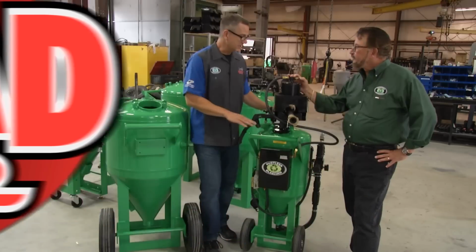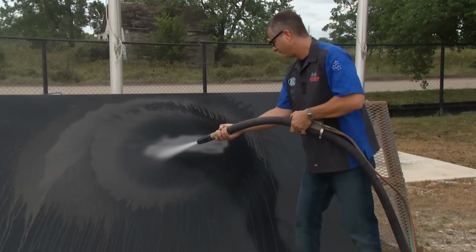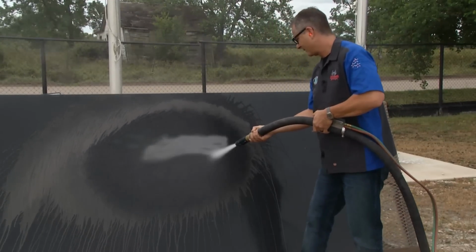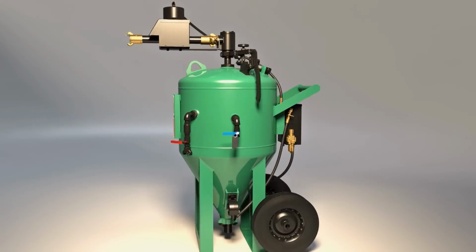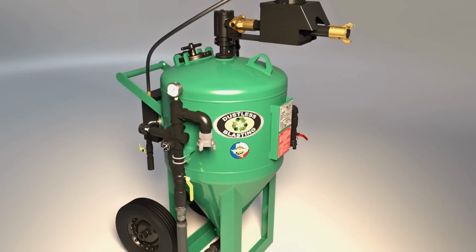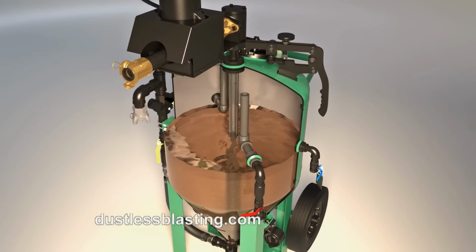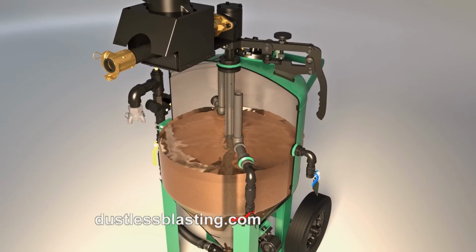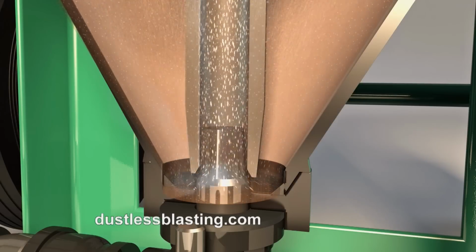Now, Benny, I used a Dustless Blaster, and I know it works great. The question is, how does it work so darn good? Well, what's different about these machines is they're not gravity fed. We actually do not let the sand go down into the bottom. We actually pull the sand and the water out at the same time. And that's why the blast hose is hooked to the top of the machine. Anytime you would look at a conventional sandblaster, you would always see the blast hose on the bottom. Right. And so that allows it to clog up and do other things.